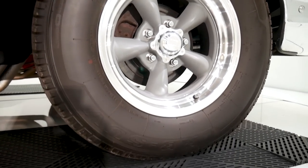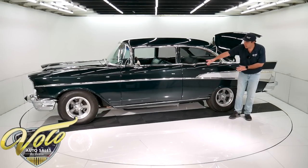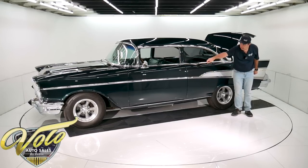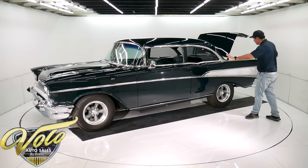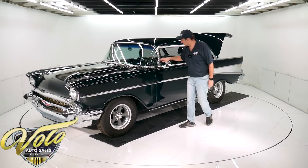I did notice right here there's a bubble in the paint, but this thing is straight. And overall, you walk up to it, it is straight. It's like a mirror reflection. Really clean, nice body. Yeah, this trim is all nice on this side as well.